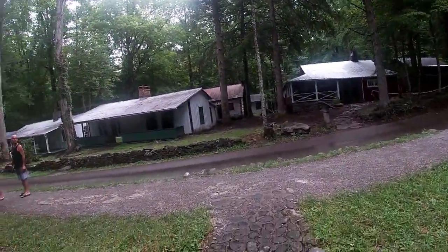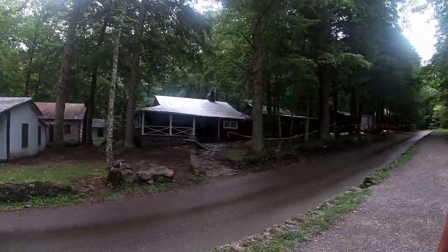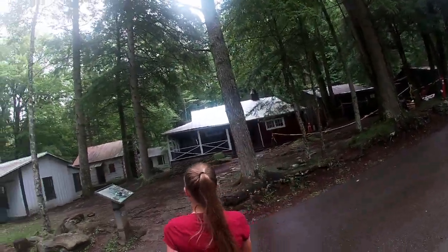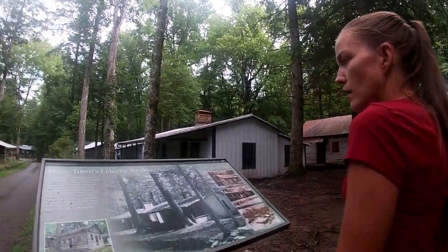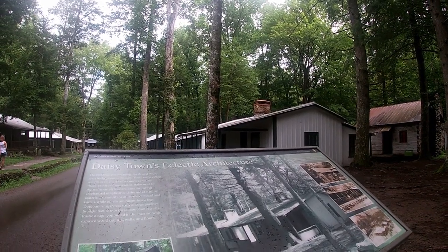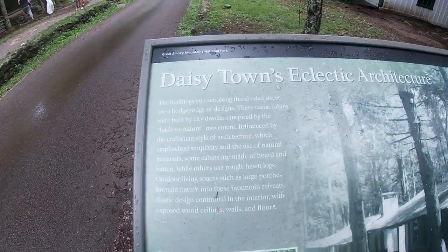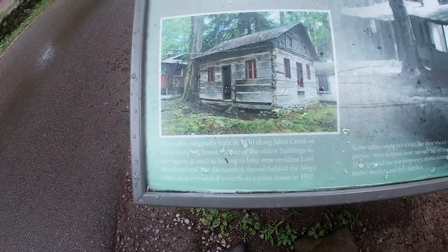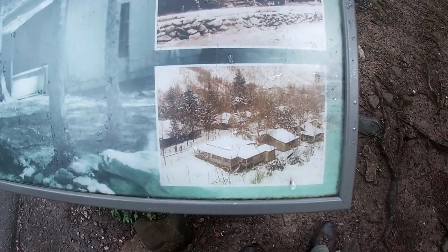Is it open? Yeah, it's open. You want to go over here? I was going to. Read this one, see this one, because I don't know where these are. What is this one? Yeah, those are probably schoolhouses. Yeah. Might have been. Eclectic. Super cool. A hodgepodge. If anybody wants to read any of this, you can pause it. These old pictures over here. Look at the snow.